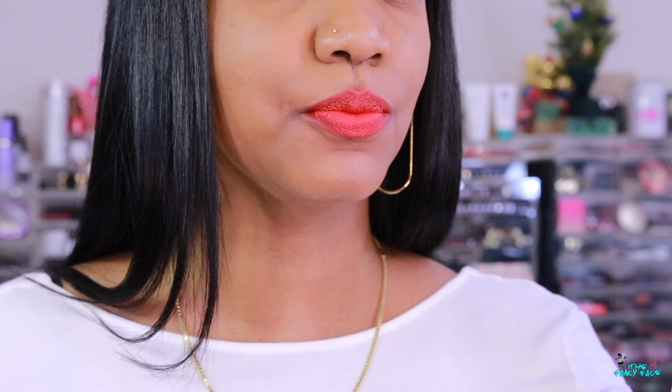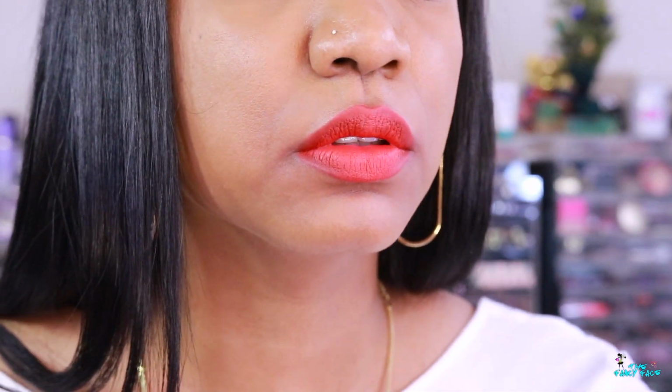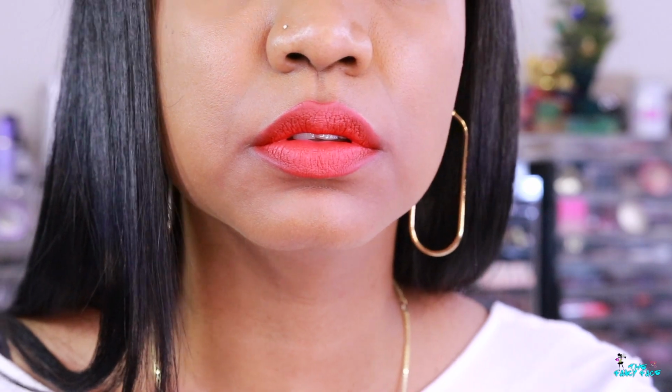It's muted, it's not too opaque, it's actually a little bit sheer, and this formulation is very lightweight. It feels like nothing on the lips. And yeah, I think this color is a nice subtle red if you're not looking for anything too extreme.